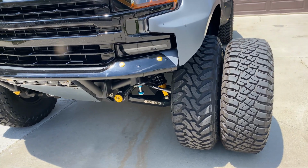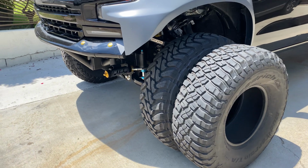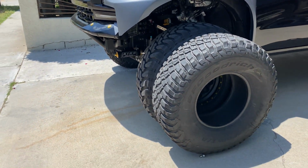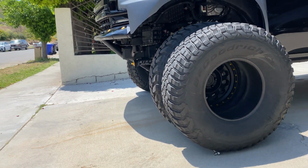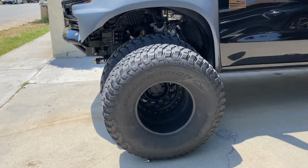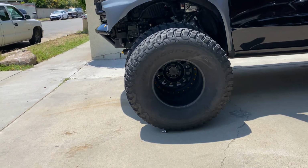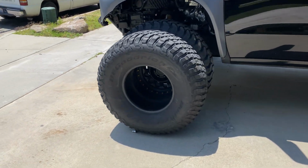Here you can see the 40-inch Toyo already installed and the 39-inch BFG beside it. You can still see how much bigger the Toyo is even with the truck weight on it. So, between the two tire brands, I currently prefer the Toyos because of their overall performance. Let me know what other tire brands you can recommend.